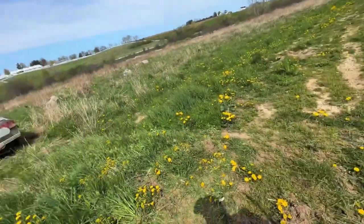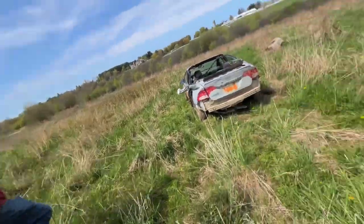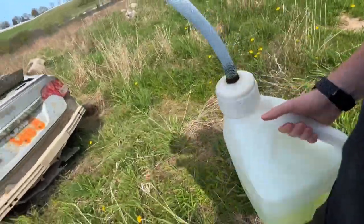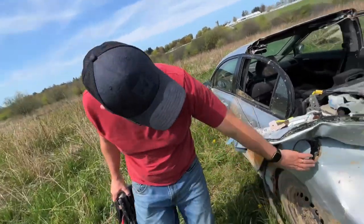Well, they're having fun over there. We got one bar. Oh yeah, it's charged up enough, eh? We got some race gas. Our next... Can we get it in? Yeah, how are we gonna get it? We never really thought of that.